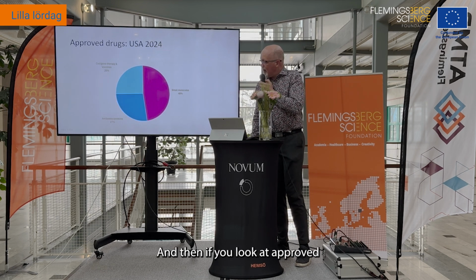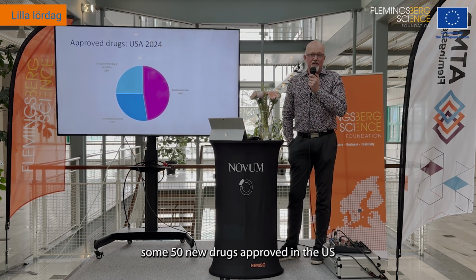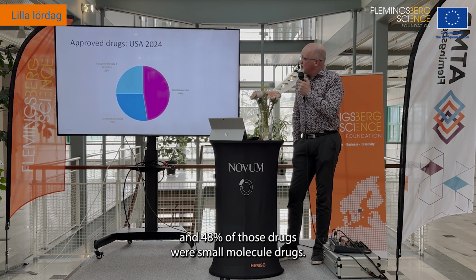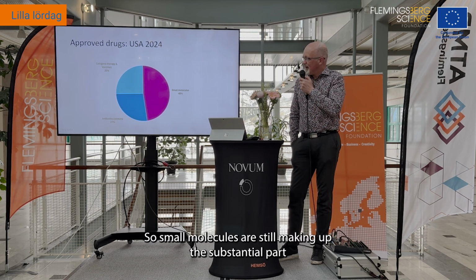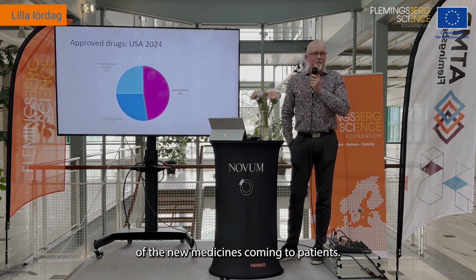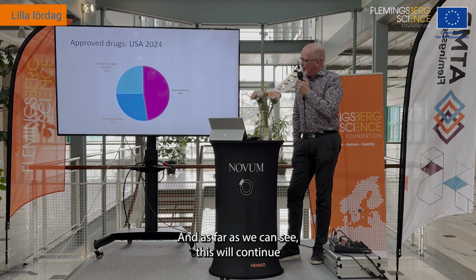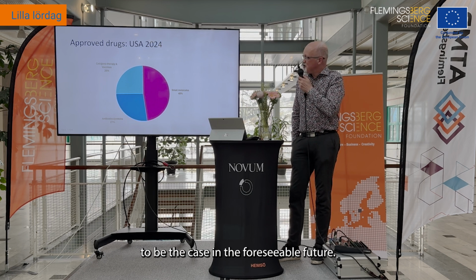And then if you look at approved drugs during 2024, I think there were some 50 new drugs approved in the US, and 48% of those drugs were small molecule drugs. So small molecules are still making up a substantial part of the new medicines coming to patients. And as far as we can see, this will continue to be the case, sort of in the foreseeable future.